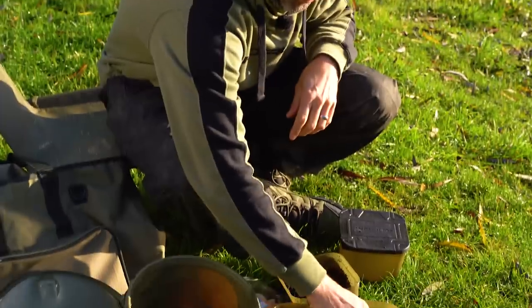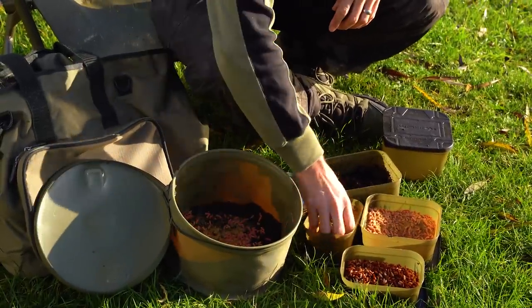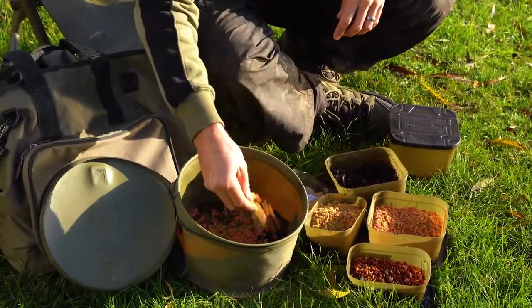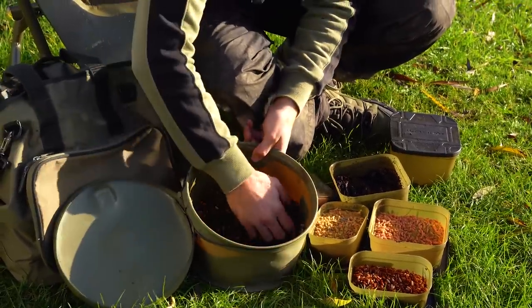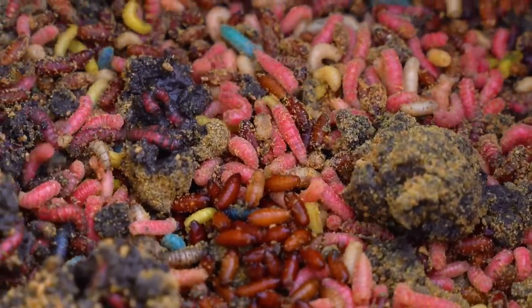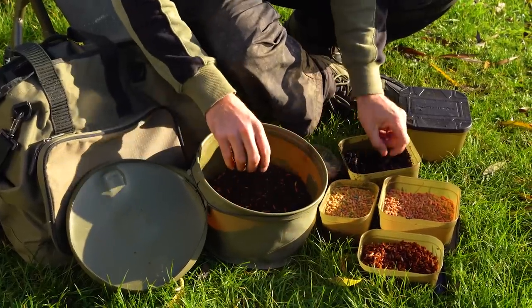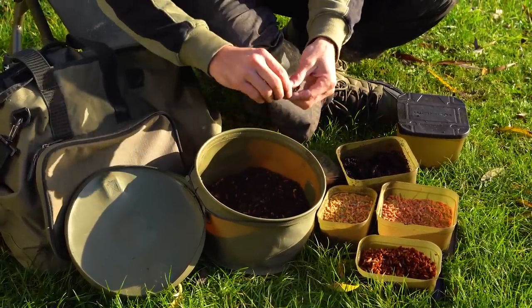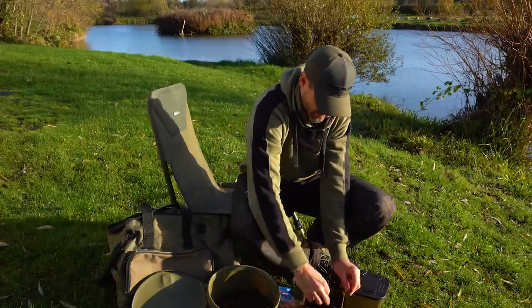So I'm gonna go through quickly how I mix up my groundbait mix for my two different methods. Small handful of reds, some mixed. It's really just a bit of everything. As I said earlier, it's nothing groundbreaking. It's not something that you won't have seen before, but it works. Bit of everything in there. A couple of the smaller worms that are probably too small for the hook. Chop those up, throw those in.